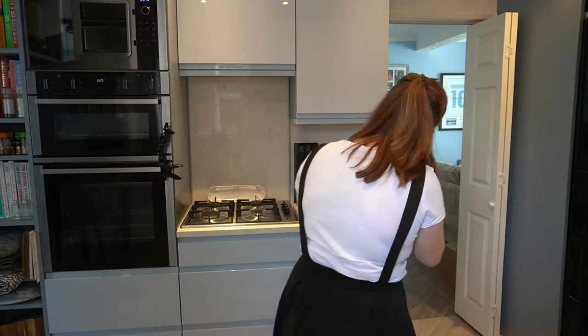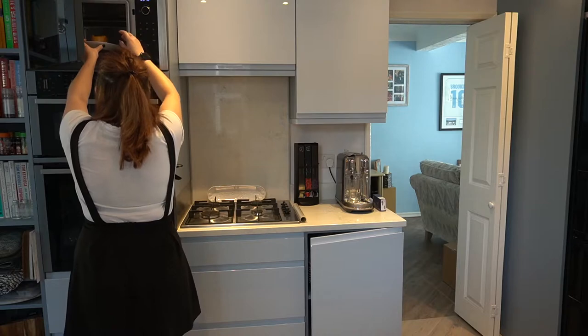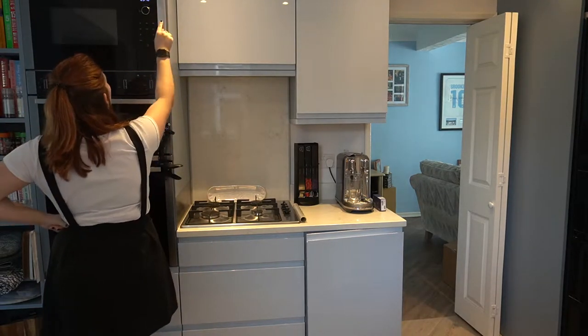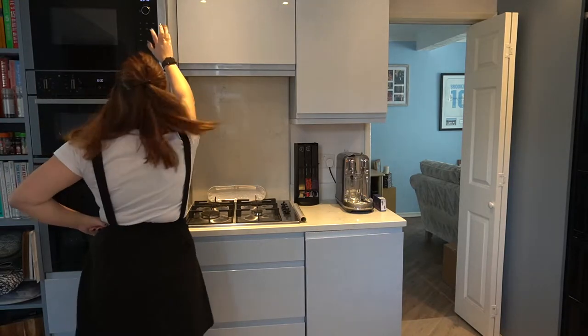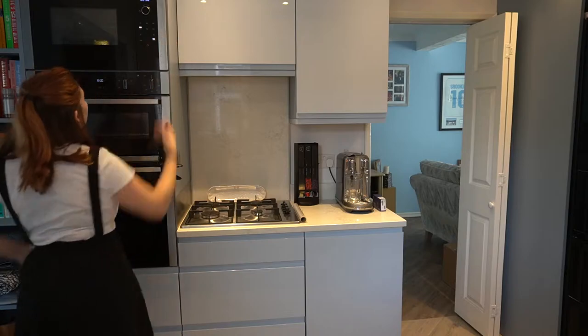Fall over. It's already oozing out the front, which is marvellous. Uh-oh, don't fall over, sir. Okay, so we don't have 700 watts on this microwave, so we're gonna do it 600 for 2.5 minutes. Let's see if that works.